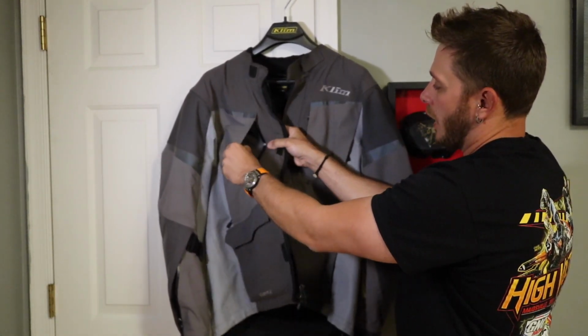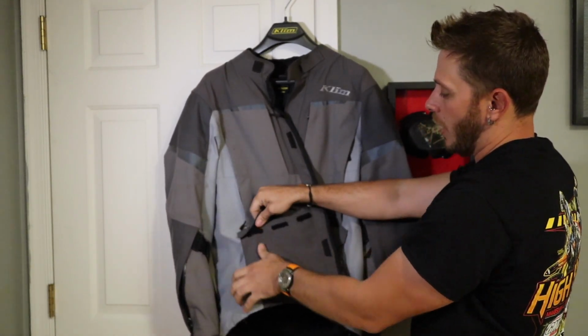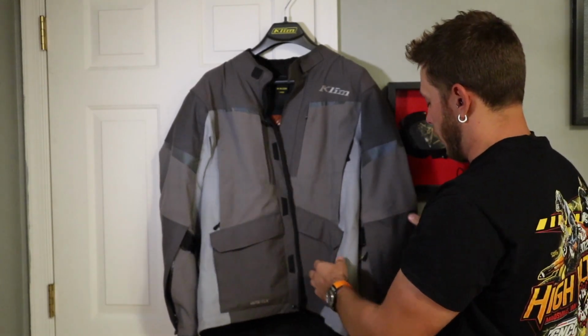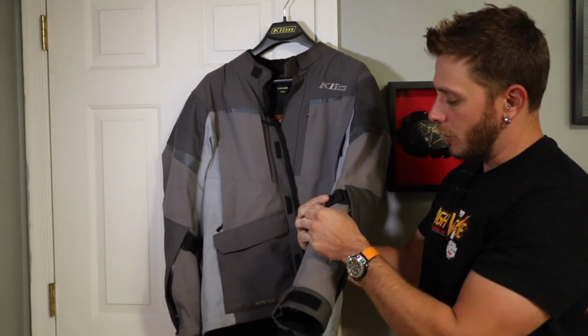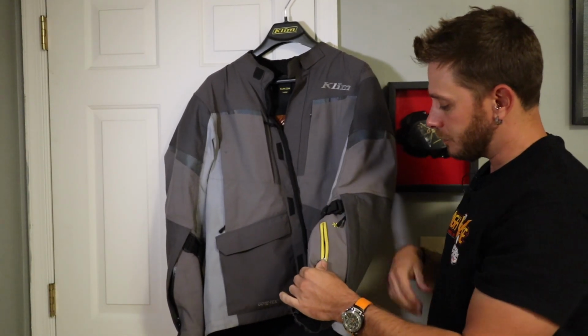You've got a couple of pockets on each side of the chest. You also have some Velcro pockets. I always find it good to just throw my cell phone in there. On each one, you have a medical ID card if you want to stick your driver's license, whatever, in right here.